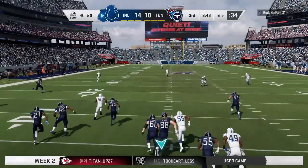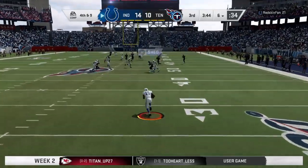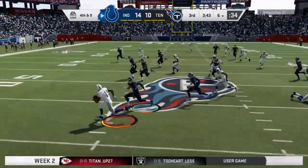He steps into this one, and this is a rocket. That's taken on the 25.